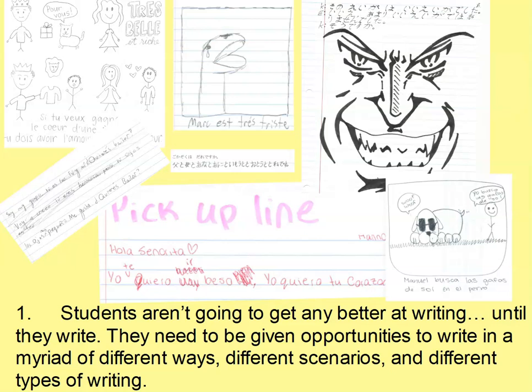Look, students aren't going to get any better at writing until they write. So you need to give them tons and tons and tons of different opportunities to write in different scenarios, different ways. Yes, we draw a lot because memory is visual and spatial. So I do have the students draw a lot while they're writing. But they're always fun, silly little things. Here, we read a story where this guy had a crush on a girl, so I had them write the pickup line.